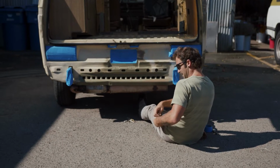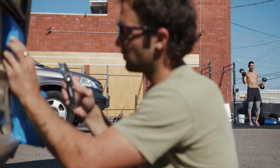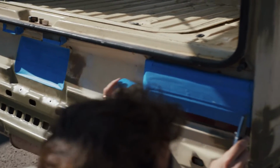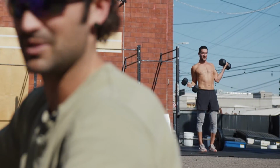I'm just gonna paint it yellow again. Just get it looking fresh. That would be a great question. What is more entertaining? Man taping up truck to paint, or man pumping iron? I guess it all depends on the man really, doesn't it?